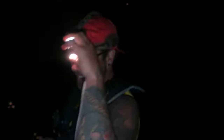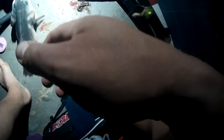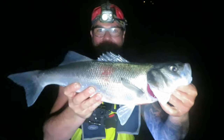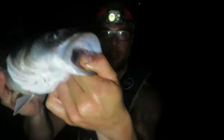Alright, I'm not going to piss about. I want to get this one in the boat. Whoop whoop. Turn the headlamp off. Back on. Alright, you spat the hook. Don't drop him. That was the fresh blacks. Pompey Harbour bass. Happy days. Give him away. Nice big old gob on these guys.